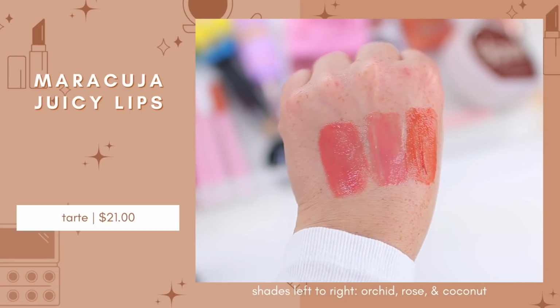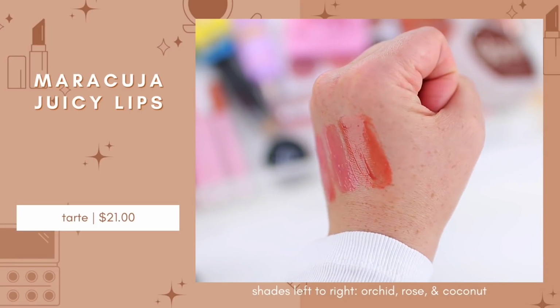It gives you this gorgeous glossy sheen. It is so incredibly comfortable. They are more on the sheer side, but you can build them up a little bit if you want more color or layer them over a lip liner. They just came out with a new plumping version that I definitely want to try, but this really has been one of my go-to products. It's so nice for everyday wear, but it's glossy and it stays in place a little bit better than a typical lip gloss, which is why I love it so much.